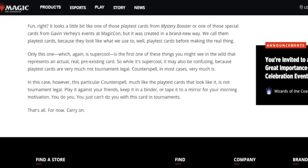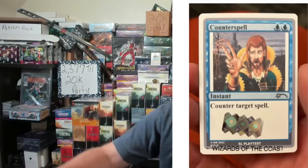Okay, so you can't use it in tournaments. You guys get where I'm going with this. A very interesting article. Now, of course, you want to see the card. So let me just slam this card up for you. And oh, I'm on the wrong side here. So here you have the Counterspell. See, they got some writing, some gibberish on it. Counter target spell. It's like the original artwork, a little bit funky and played with. But there you have it.